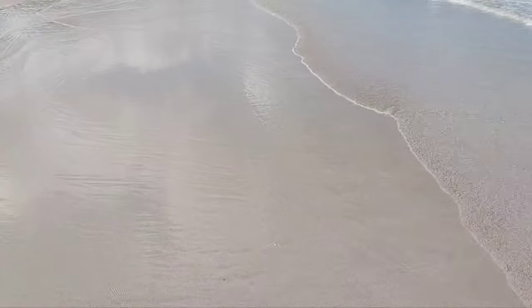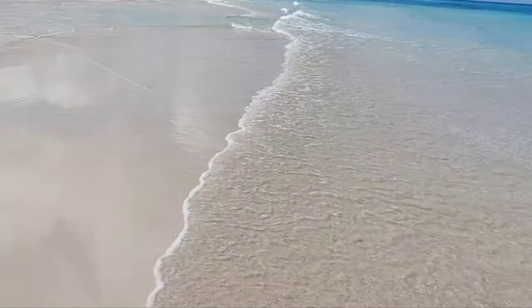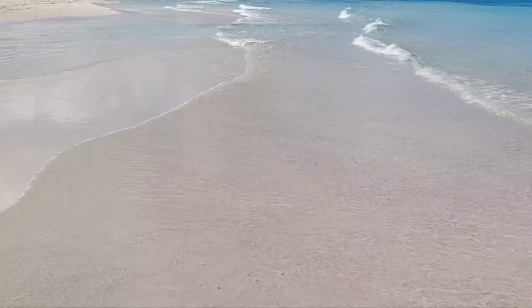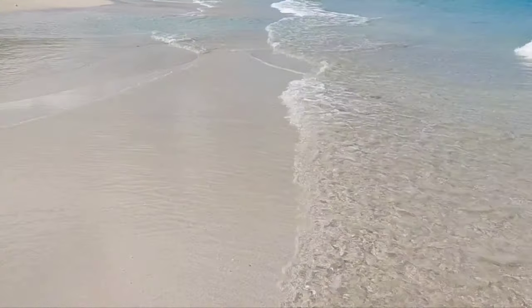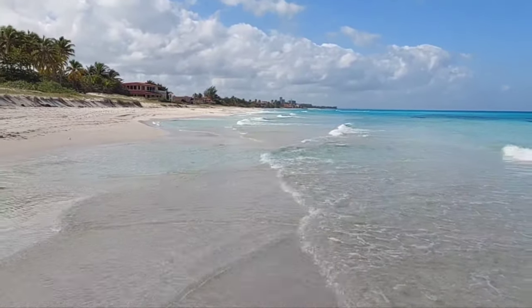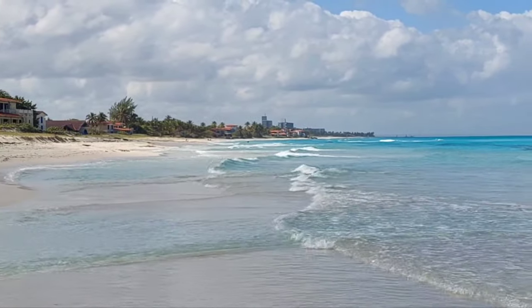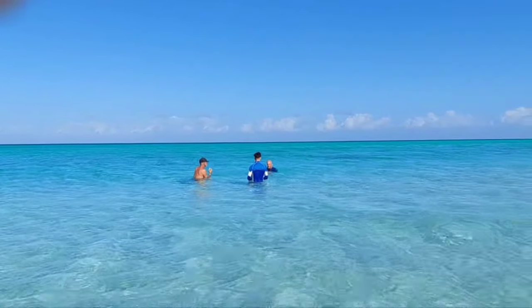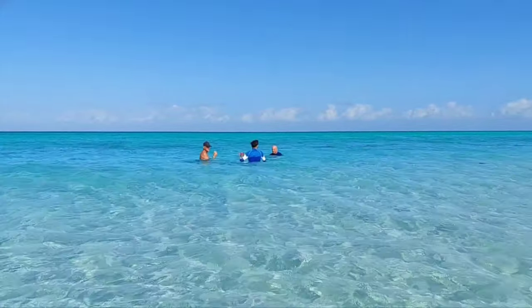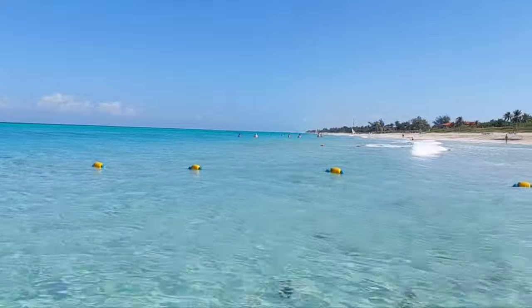You might think that it might be nice walking along a beach like this for miles and miles and miles. You might be right. These boys have got their own beach bar here. I'm out in the water.